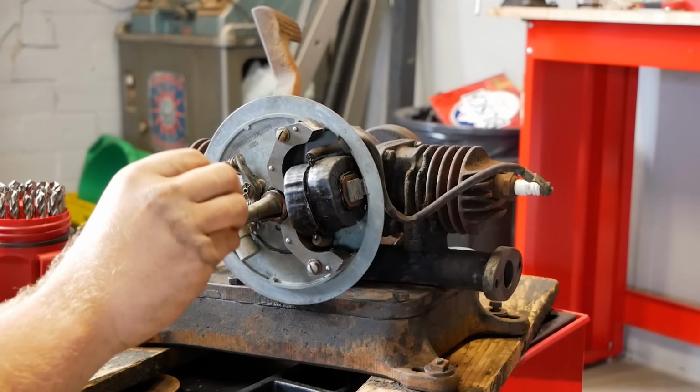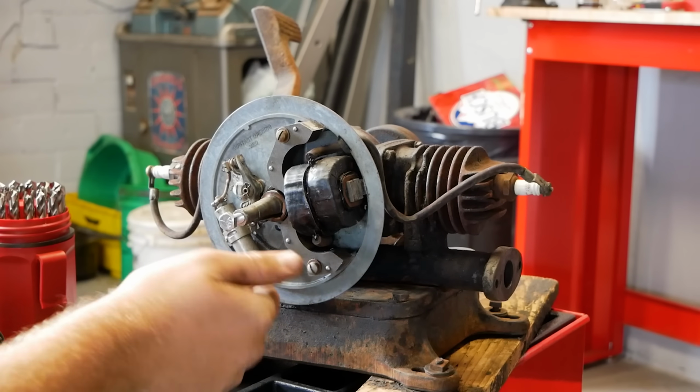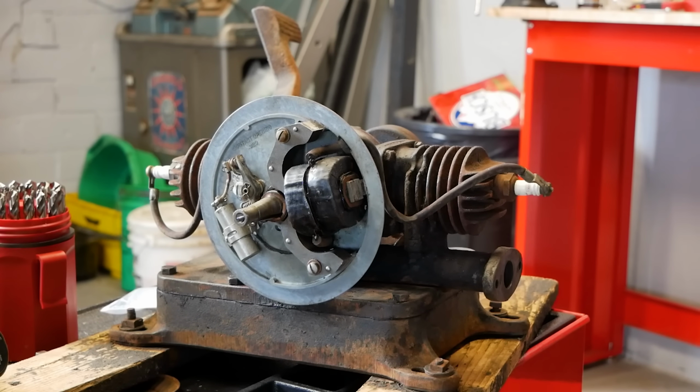Okay, trials and tribulations have concluded, and we have a bolt that we can thread into the end of our crank. Let's get this all reassembled, figure out a way to crank it from the other side, and try this again.